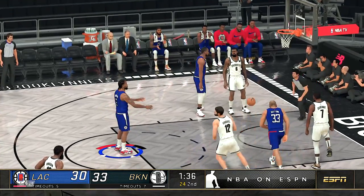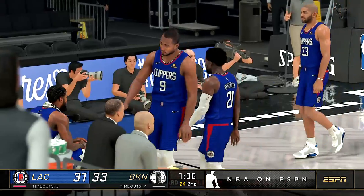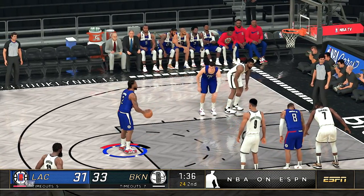First free throw is good. A new generation of players, Greg, coming into the NBA alongside your son Cole. We've got a lot of players who I think are going to have a long-term impact on this game. There's no doubt about it.